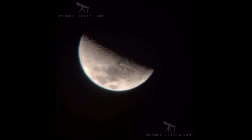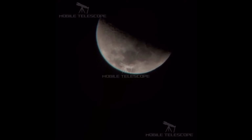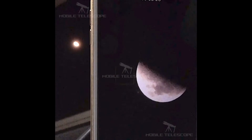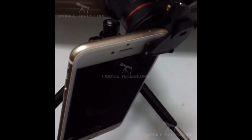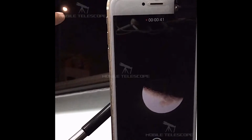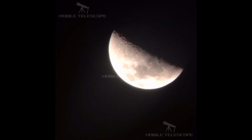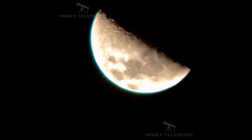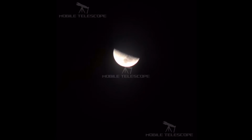Designed by professionals, this device works great for both beginners and pros because it's super easy to use. It comes with a universal clip that allows it to work with any smartphone. Compact, durable, and lightweight, this convenient telescope works in any climate anywhere in the world. Unleash your creativity by capturing beautiful moments on your smartphone. Grab it at a 70% discount for $59 only.